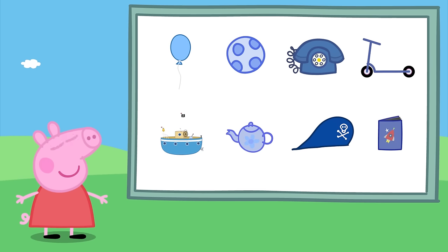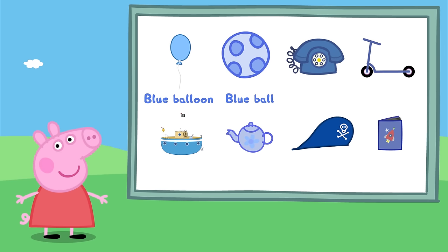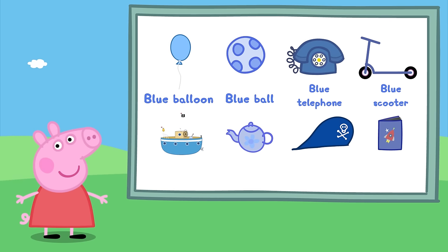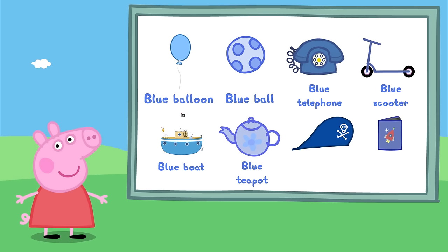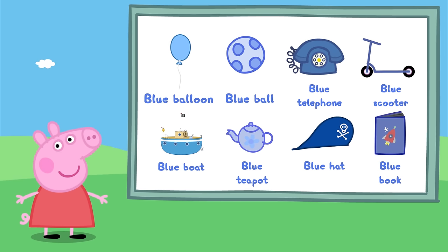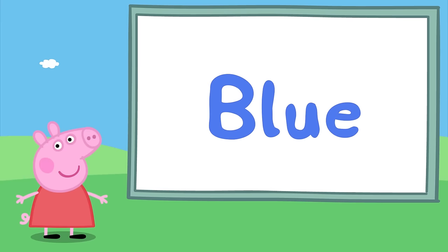Well done, Peppa. We have a blue balloon, a blue ball, a blue telephone, a blue scooter, a blue boat, a blue teapot, a blue hat, and a blue book. Well done! Now it's your turn. Can you remember all the blue objects?